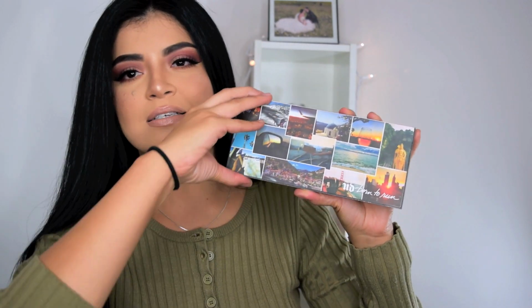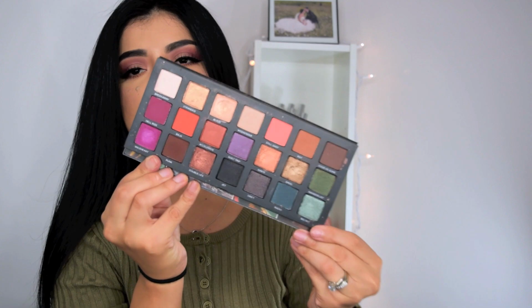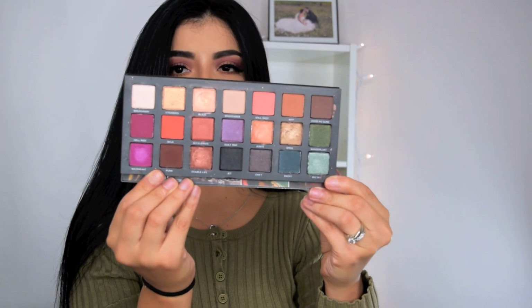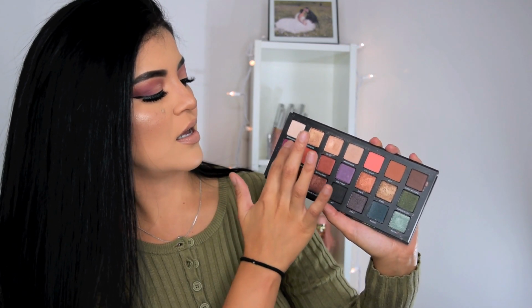Last but not least, my favorite makeup palette that I've been using quite often is the Urban Decay Born to Run palette. This was gifted to me by my brother and his girlfriend. This palette, you guys, is absolutely beautiful. I love all the shades in here. I haven't played with all of them, but yeah, the shades are beautiful, very pigmented, stunning.